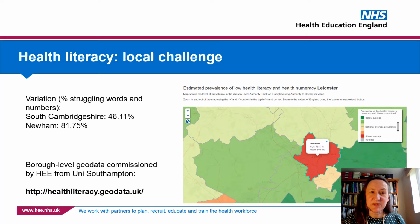So if you think about the best possible scenario, then actually for people struggling both with words and numbers, the best place in the country in terms of the highest level of health literacy is South Cambridgeshire, where just over 46% still struggle, so nearly half still struggling even at the best. Whereas if you're looking at the worst case scenario currently, that's Newham, so nearly 82% of people struggle to be able to understand health information that combines words and numbers.